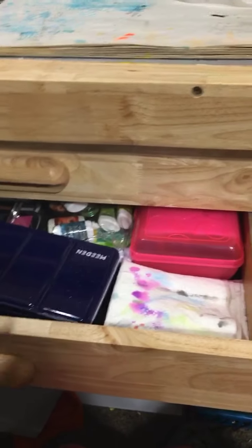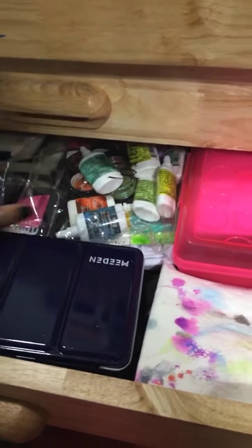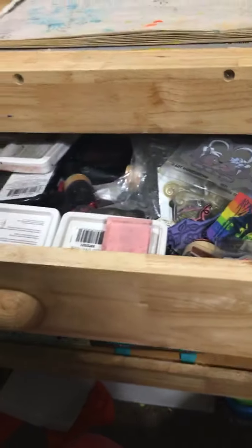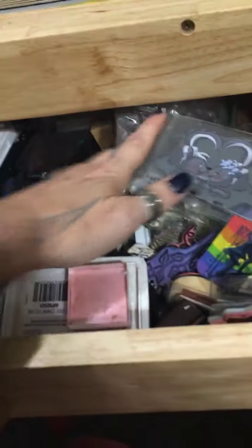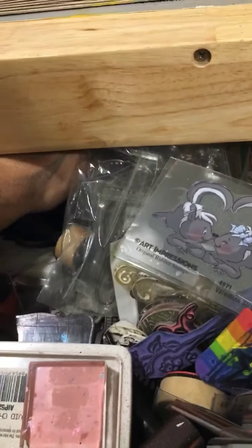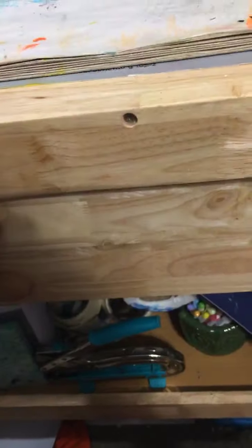I love having these four big drawers. These are my watercolors. Anything water soluble I got in here, mainly my watercolor markers. So that's my watercolor stuff. But I've had problems with them coming off track. So I had to buy a new set of tracks for these, and I just haven't got them on yet. My stamp pads. I have some more room in here. There's a huge spot that's actually open, but as you can see, I've just been making messes.